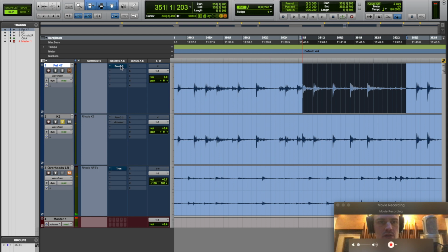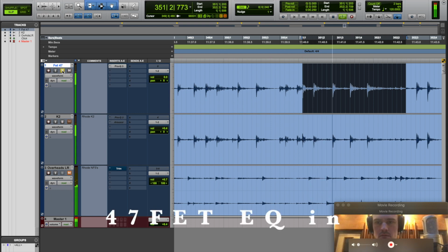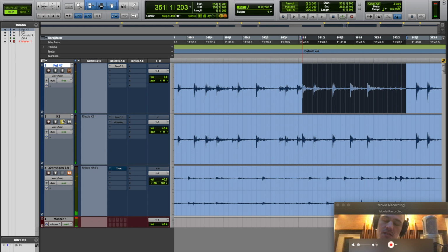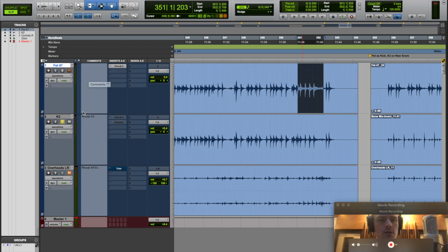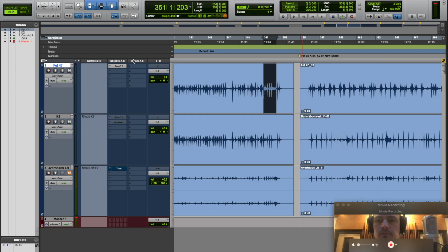Pretty comparable. If I turn the EQ back on the FET, we get this. The K2. Same effect as before with the snare drum. The extra top end added to the FET brings out a little bit of harshness in the bleed, whereas with the K2, since we don't need to make that EQ move, we're left with ultimately a better bleed situation.